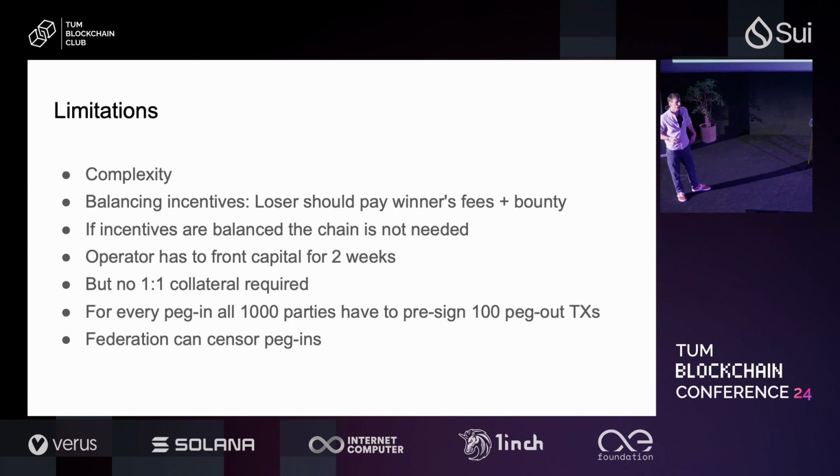The other thing is we have to balance incentives. It was already mentioned: the loser should always pay the winner's fees plus a bounty. So if somebody is lying, then other people should be incentivized to disprove him. They should make a profit from disproving him, so incentives have to be aligned there. And fees are not static. The fee market is fluctuating, and we have to guess in advance what the maximum fee is. Otherwise, the incentives are not as balanced anymore, and that could lead to failure of the system.